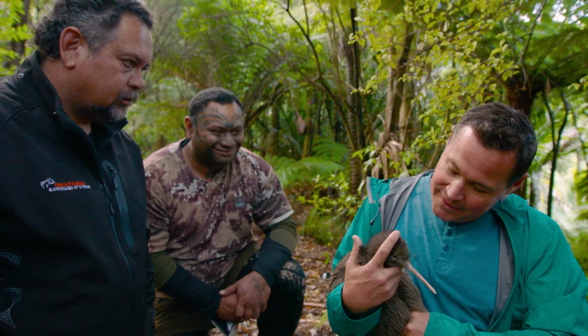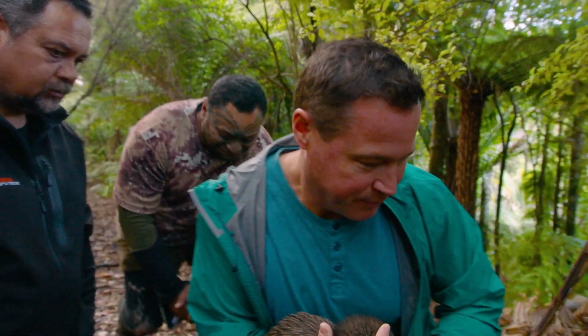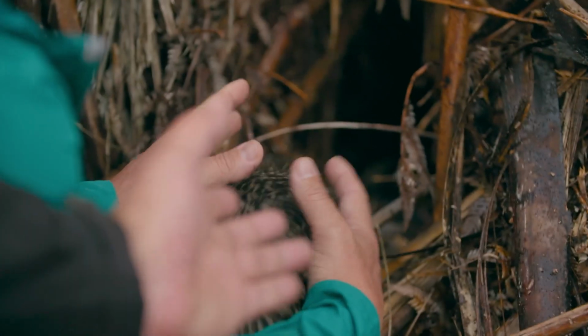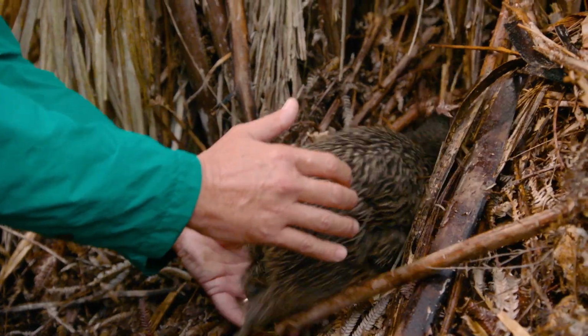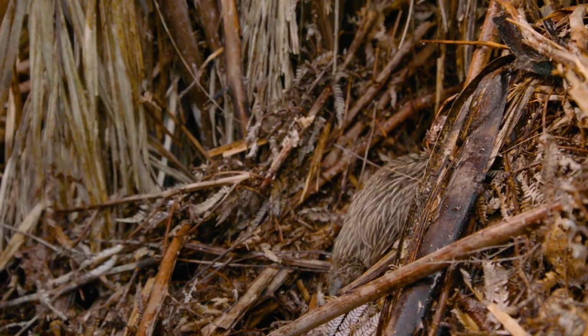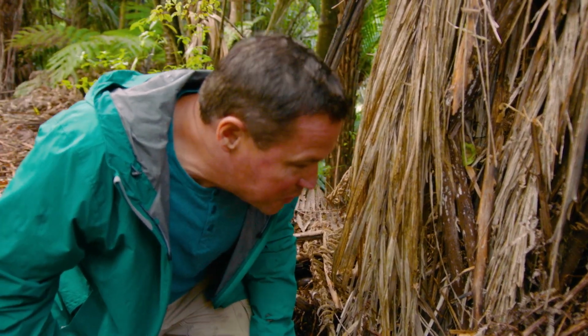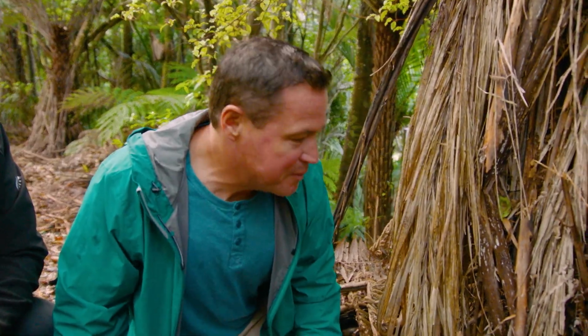And Jeff, now, little kiwi, you get to go home. Right here? It'll slowly just step out and just direct it into the hole. Yep. Yeah, he's awake. He's awake now. He's awake. And there she goes. Kahu has found her new home. Awesome. Thanks so much. Thank you very much, Jeff.